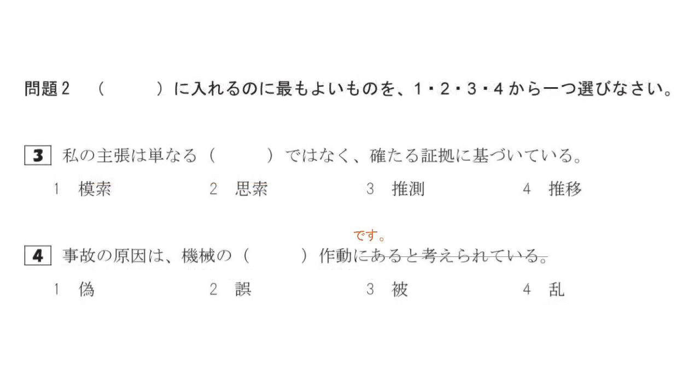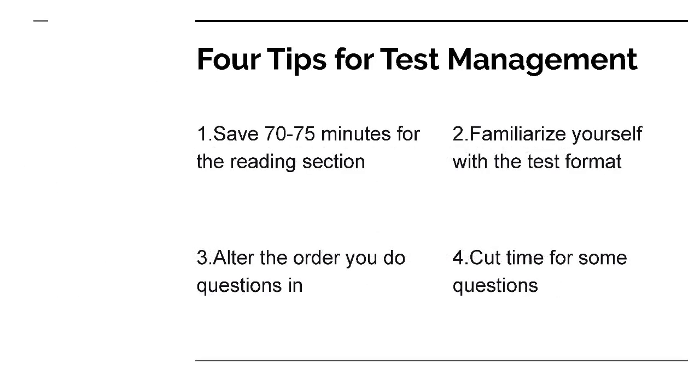In addition, for all sections, you should be able to quickly realize some sentence endings you see or hear are just longer ways to say something else. For example, something like "the reason of A is thought to be B" basically means "the reason of A is B." That's all 4 tips for this video.